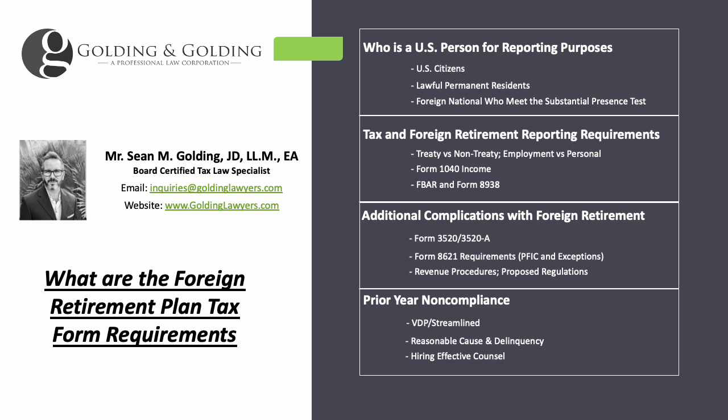So foreign retirement plans, foreign pension plans, come in all shapes and sizes and all different flavors, right? You could have an investment plan that's wrapped as a retirement plan. You can have an employment type of plan. You can have other types of personal investments that are deemed retirement. Let's go through the basics, right? So someone has a foreign retirement plan and they're doing their taxes and they're trying to figure out, geez, what am I supposed to do with this? I didn't get any 1099 or anything equivalent from my foreign retirement plan administrator. How do we look at the foreign retirement?